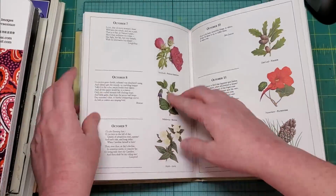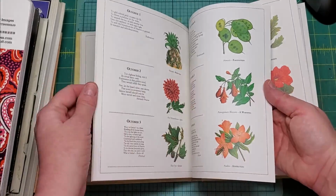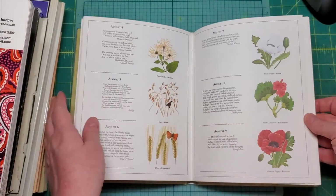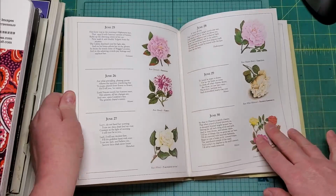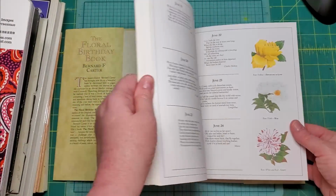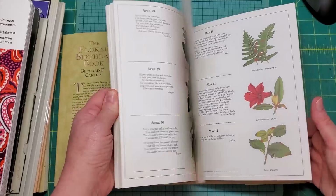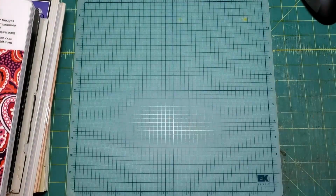Now this one for sure has the image on one side so that you can still cut the other side. Look at that, a pineapple. Another poppy. Roses. This must be, yeah, it's June. Lots of roses in June. Beautiful. Spring flowers. Tulips. Okay, put it away, Nancy.